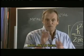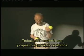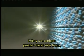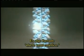Are you ready? Do your trick. Working with electrons in very thin layers of atoms, Ivan and his friends can pull off this trick. It's something called quantum tunneling.